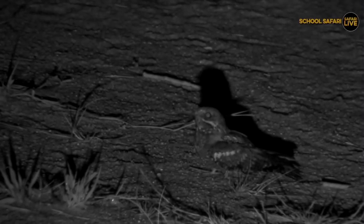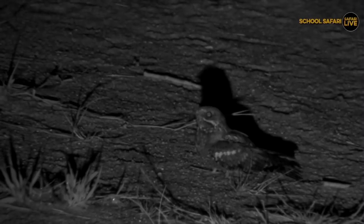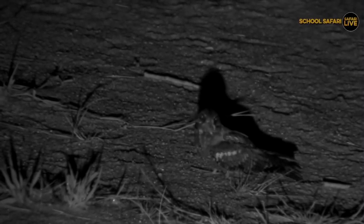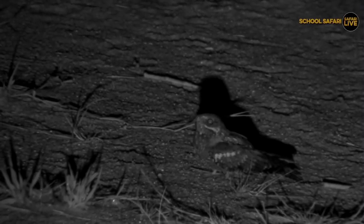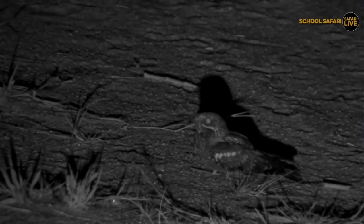Well, remember how we were talking about what animals we can see at night? Here's one of them. It's not an owl, though. It's a bird, but it's a very special bird. It's called a nightjar. Now, this one is actually a fiery-necked nightjar, and they have the coolest call. I'm going to search for it while I tell you about this bird.